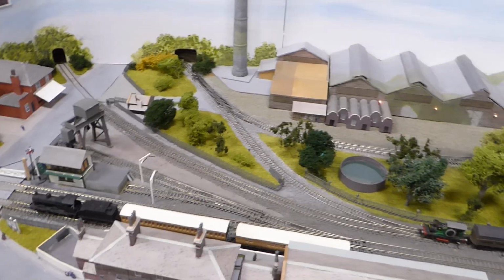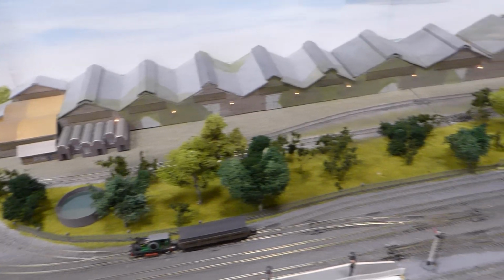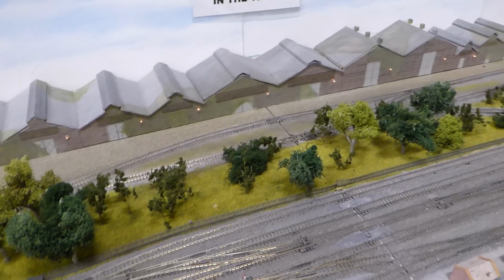So this is Leiston as it was in the 1950s, is it? Yeah. That's the year I was born. Was it? Well, I left in 1953. Oh, right.